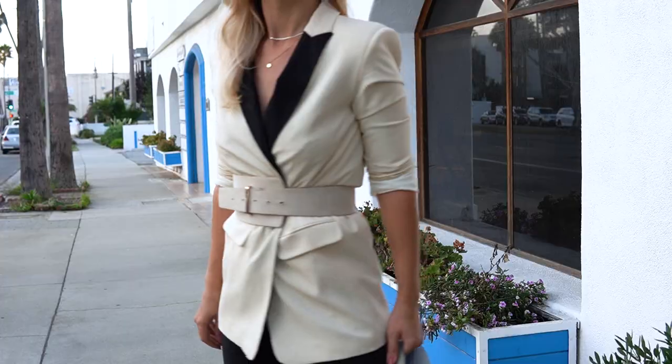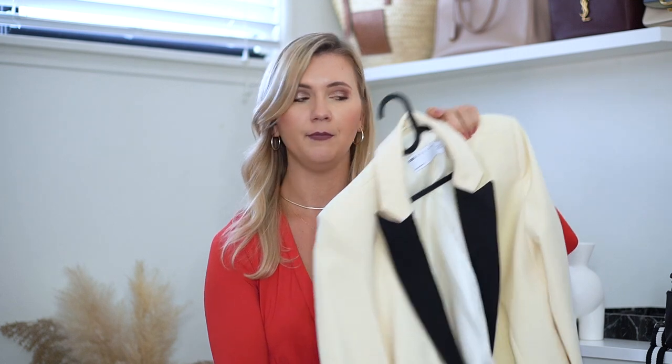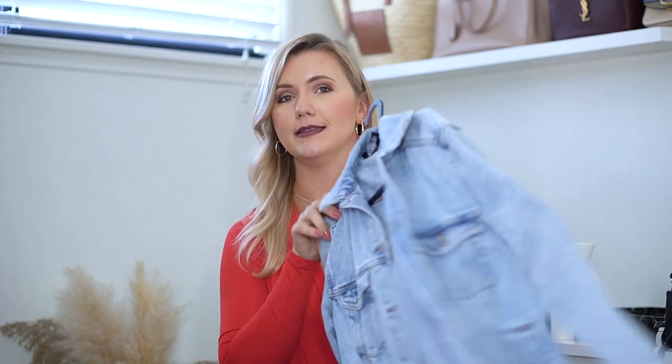Moving on, let me show you the jackets that I included in my capsule wardrobe. First one, of course, is a good blazer. I cannot imagine my life without a blazer. In this case, I'm going to show you this beautiful one from PIECES. Love the color and of course love this black detail. Super chic and trendy.